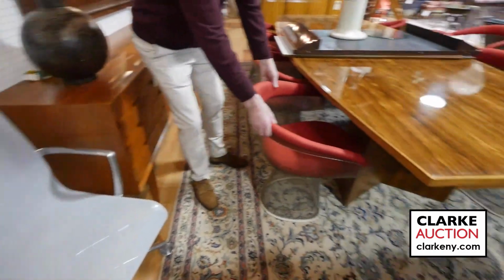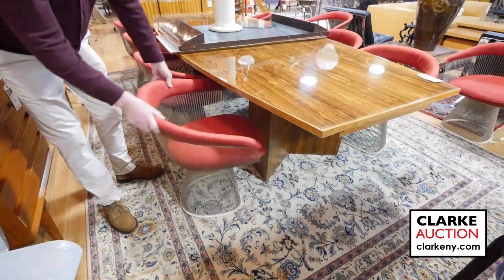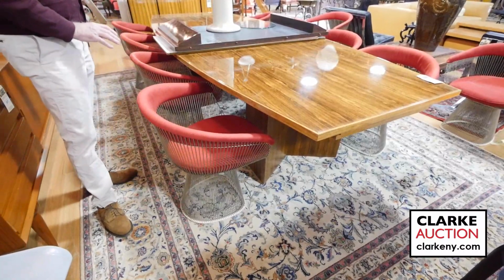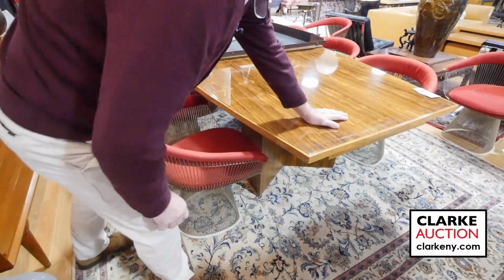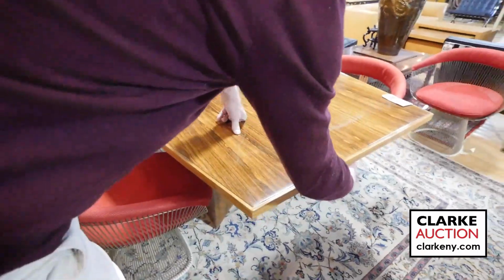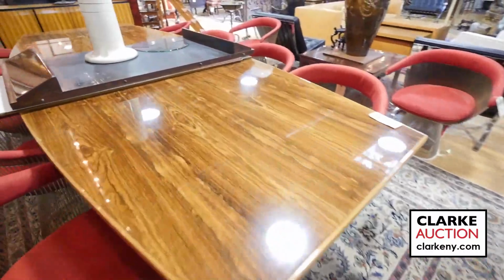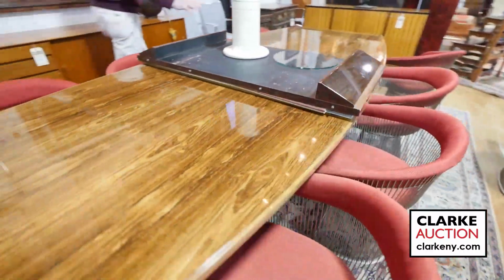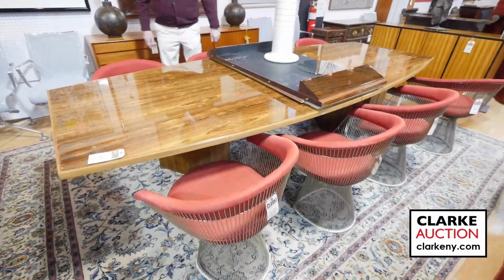Here, in 1 lot, we have a set of 6 Warren Platners, and then we have a set of 4. So we have 10 altogether. We're splitting them up in 2 sides. If you want to buy them all, you can, or if you just want a smaller set. They were sitting around this table here, this rosewood dining table. This has drawers on each end of it. Has 1 leaf. We did not take this table apart at the house. We put it straight in the truck like this. So whoever comes in, we hope is good at taking tables apart.